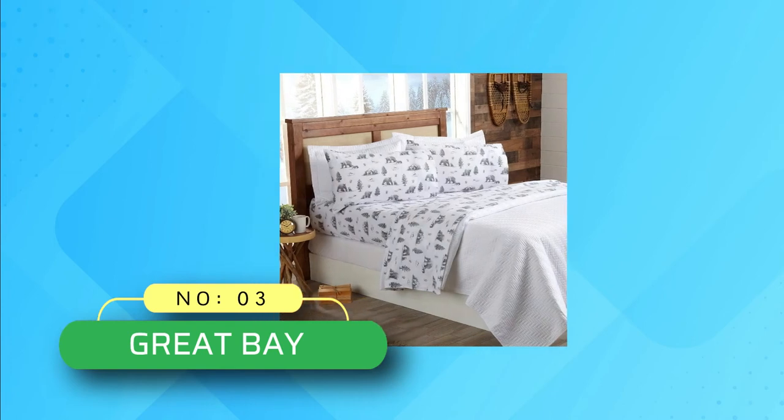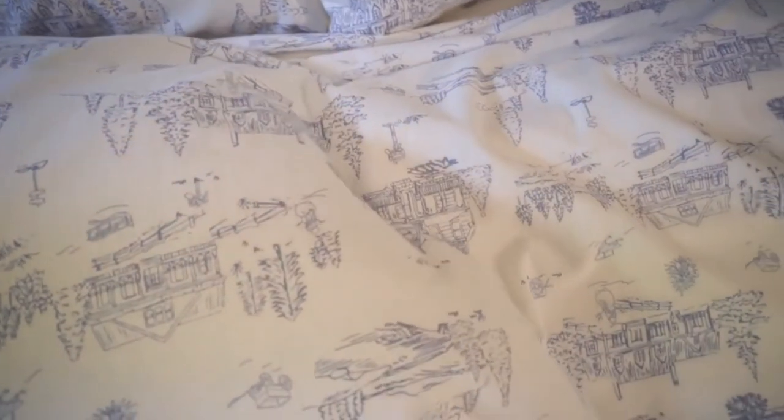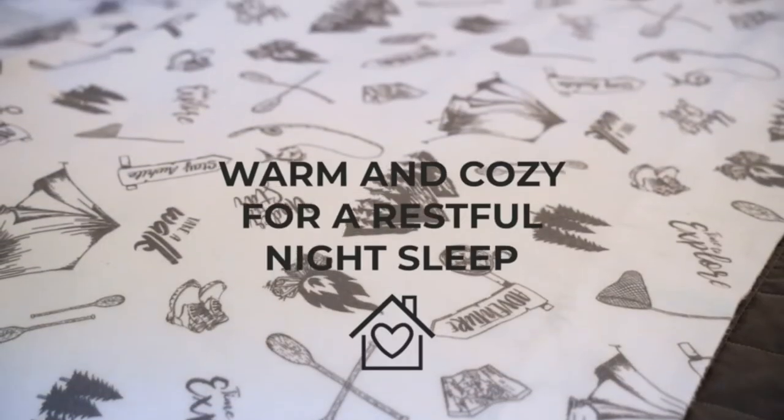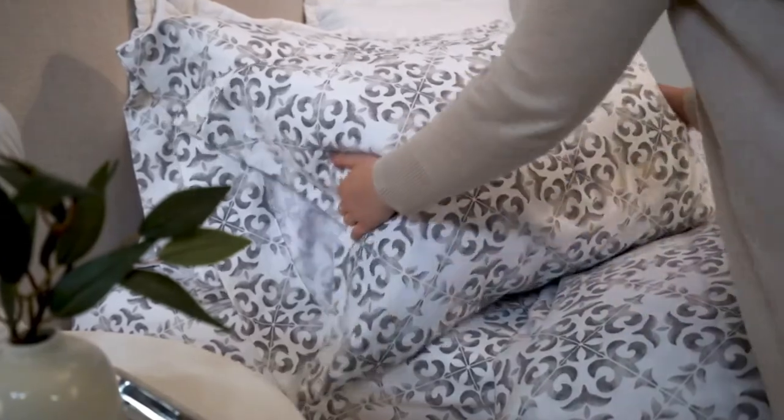Number 3. Great Bay Flannel Sheets. Getting something affordable doesn't always mean you will have to compromise the quality. Don't believe us? Then you should definitely try out this product. Not only does it provide great value for money, but it also offers top-notch softness and comfort.